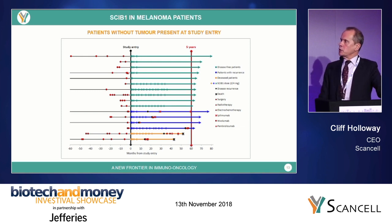So this swimmer plot shows the lead-up, or each patient in the 5 years in the lead-up to the study, which is the black vertical line. And you can see that post-immunization in those top 10 patients on the horizontal lines, we were able to prevent the recurrence of disease for a period of 5 years following the immunization. So this is obviously pointing to a long-term memory response that's induced by the SCIB1 product.